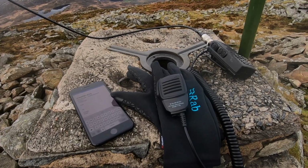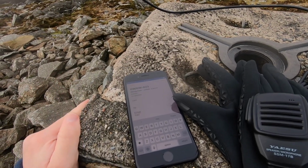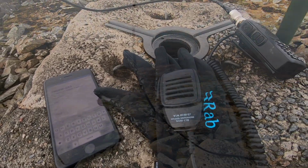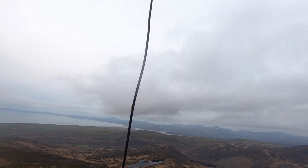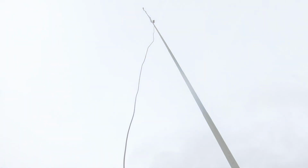So this is just the setup that I have over here. I have my phone that I'm doing the logging on, but I'm recording it anyway, so I can always check that. It's important to always have a timestamp as well. Obviously I made it myself, but I cut it so that it doesn't have any slack, or hardly any, so there's no wastage, and it literally goes all the way to the top, just like that.